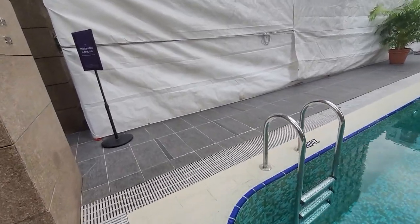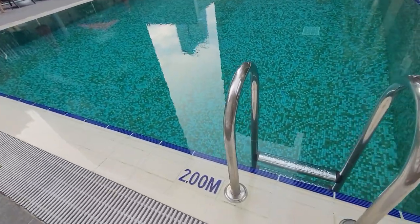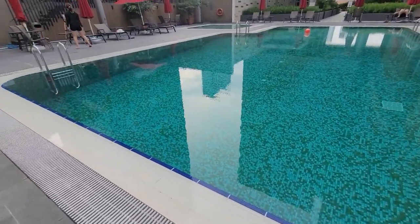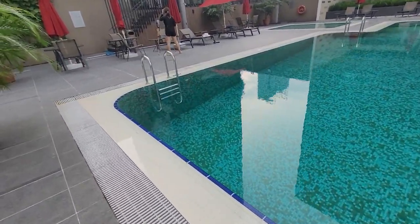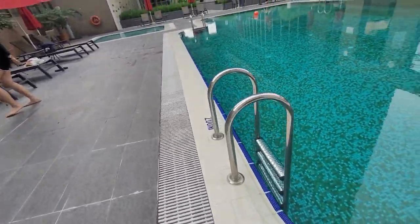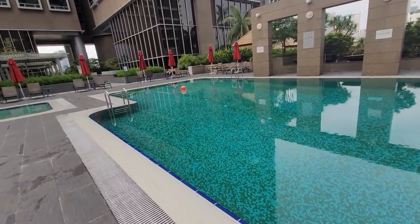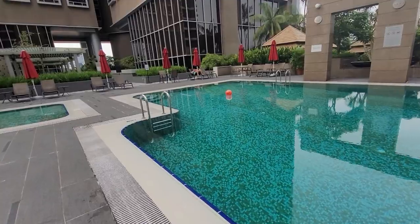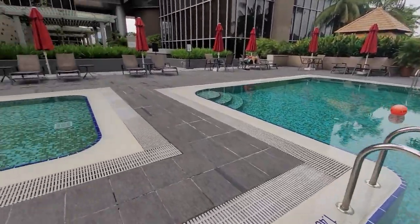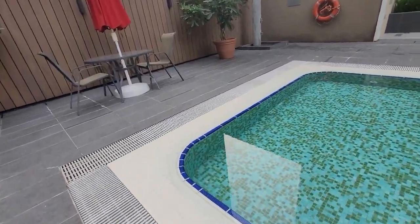At my left side is still under maintenance. Maintenance is in progress. This one, the water depth is 2 meters. It's a bit deep. Then here also is 2 meters. Here is 1.04 meters, and this one for the kids is 0.5 meters.